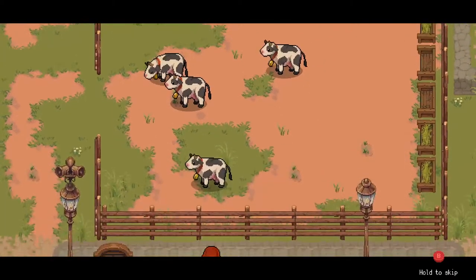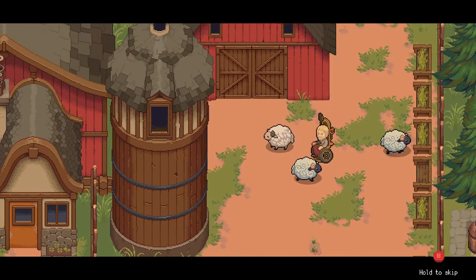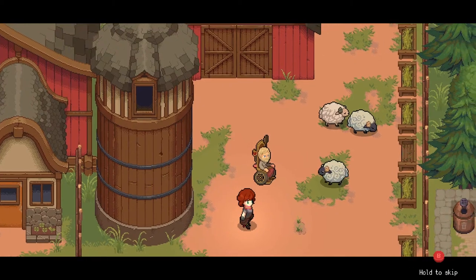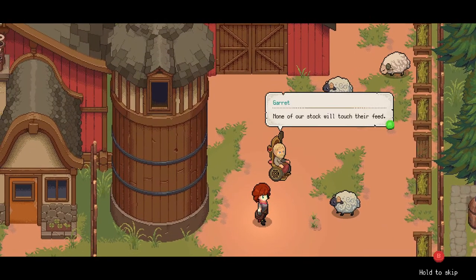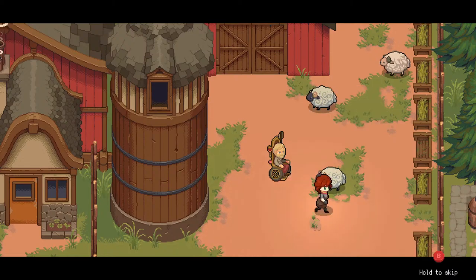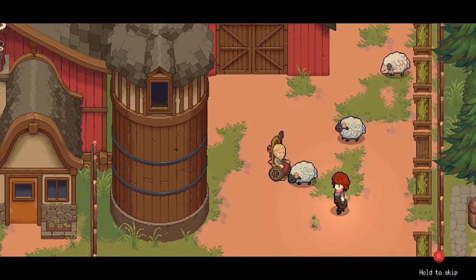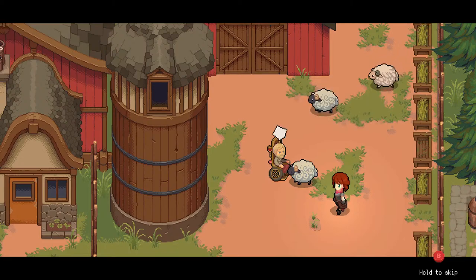Hey, you. Yeah, you. Look. None of our stock will touch their feed. It's crawling with maggots. Help me get rid of these maggots, will you? Please, maybe? What? They're not ordinary maggots? Just my luck. Our sheep won't produce good quality wool like this.